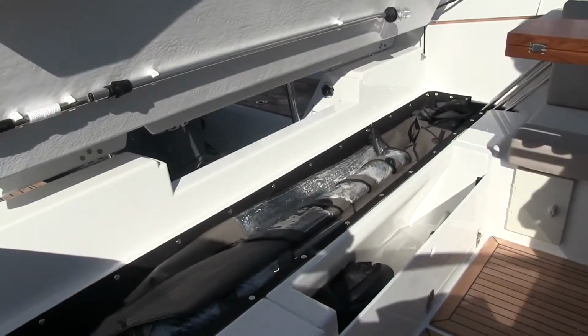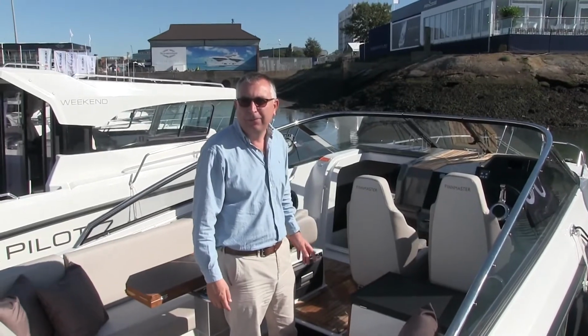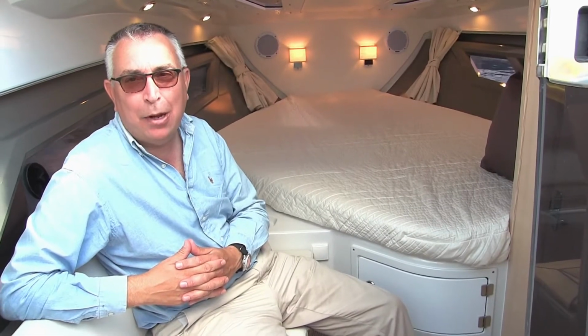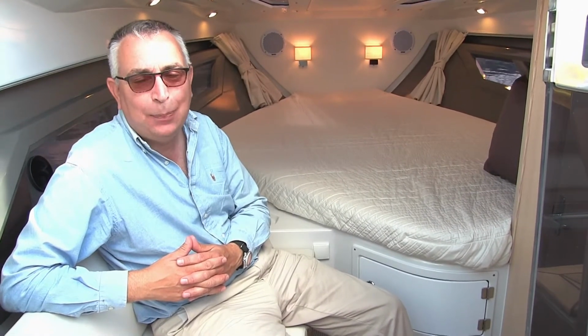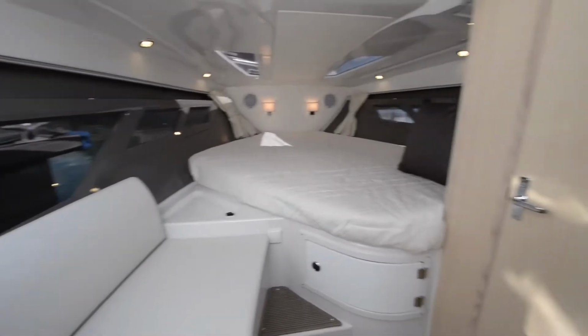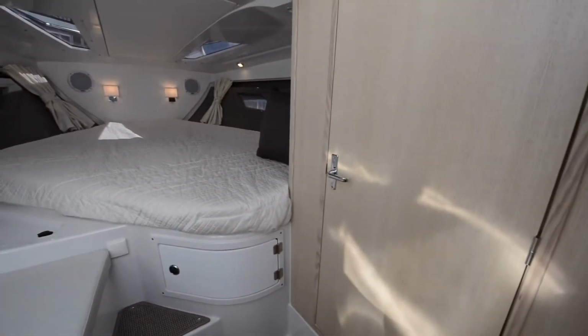But of course it's not all cockpit, there is a small cabin as well. Now on the inside it's clear to see how much of a cockpit orientated boat this is, because you don't have a great deal of living space in here, you don't have standing headroom for example, but what you do have is a little seat that I'm sat on here and then a big double bed at the front, which is fantastic for a couple for overnighting.